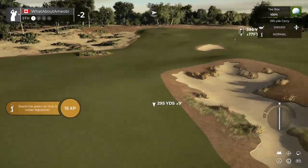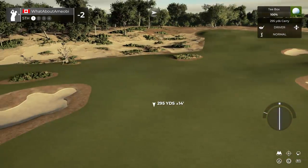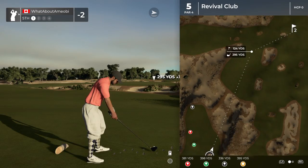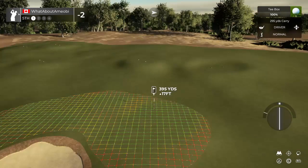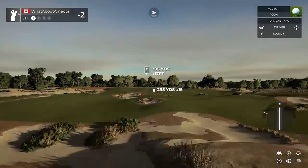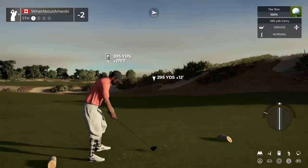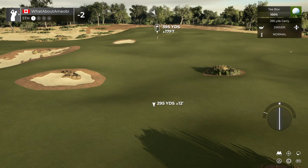Alright. Oh, this is interesting. So I've got all manner of options here. If I wanted to, I could go way over here. I wouldn't, obviously. This looks like what's supposed to be the fairway. But in theory, I could hit it over here. Not sure why I would. Although, look at the angle to the pin. Maybe I would. I could go way over here. And now that bunker in front is completely gone.